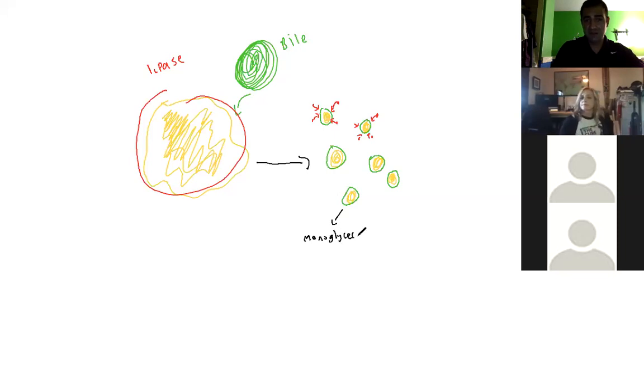monoglycerides, free fatty acids, and cholesterol fragments.